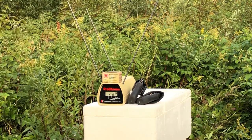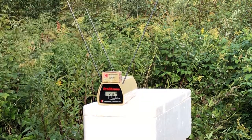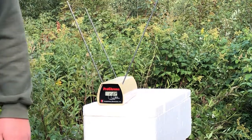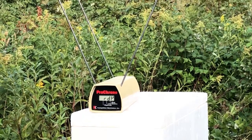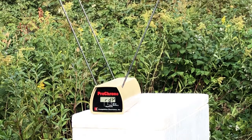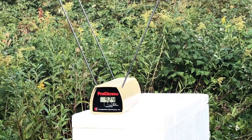First up, I'm going to chrony the Critical Defense in 32 H&R Mag from the Ruger 327 Federal. And I'm about 8 feet away. 979, 940, 953, 944, 940, round number 6, 924.